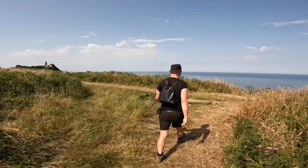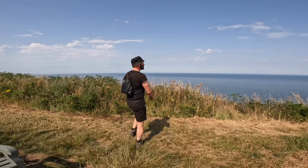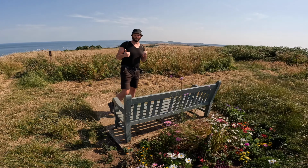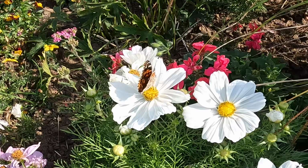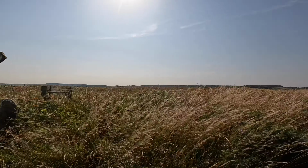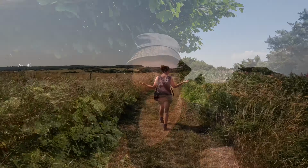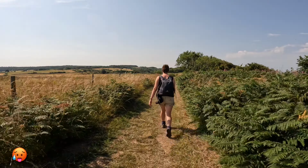So coming off the path from the car, we hit the coast, and this path is the Cleveland Way. Quite a nice picnic bench here with a lovely little garden behind. This is a great bench. We've got many fond memories here. We're now on the Cleveland Way. The Cleveland Way runs all the way from Helmsley right the way through to Filey. It's a 110-mile trek, and this is one small part of it. Quite a nice cool breeze up here. Temperature's still into the 30s though.